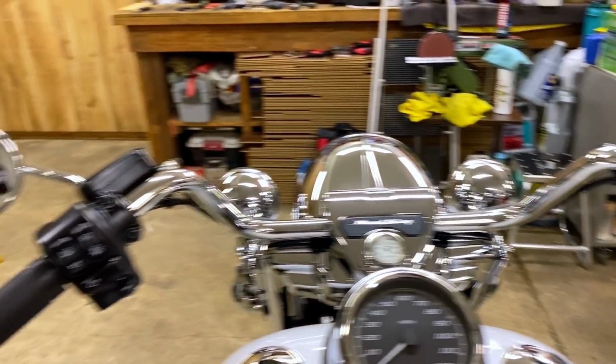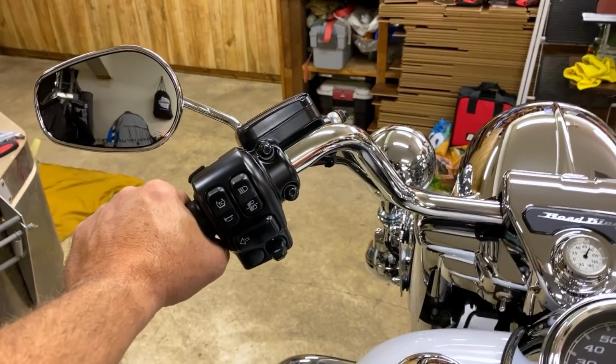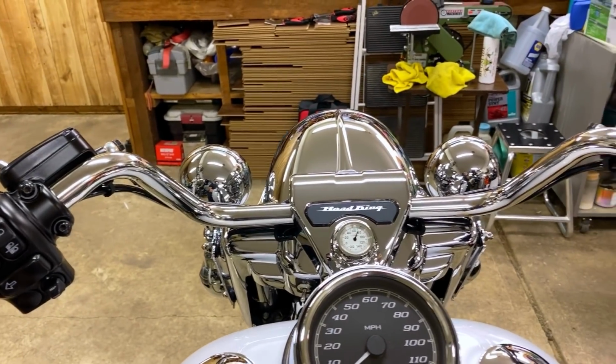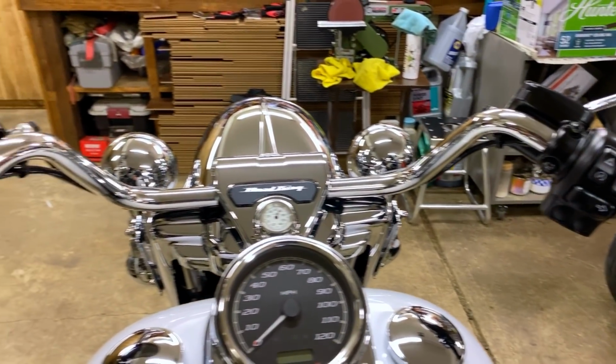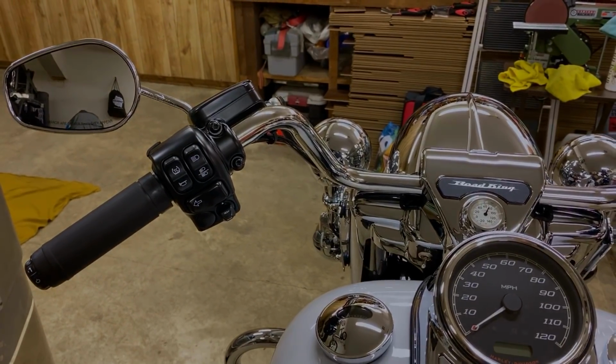Perfect. Absolutely perfect. When you ride it without the screen on, you get some heavy wind. It gives you that nice, even pullback so you can hold on where you're not all in a weird position. Perfect. Absolutely perfect. Can't wait to take this thing for a ride.